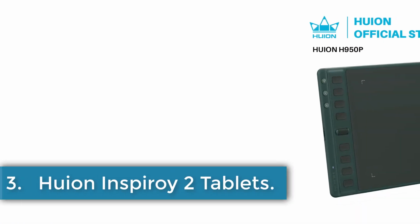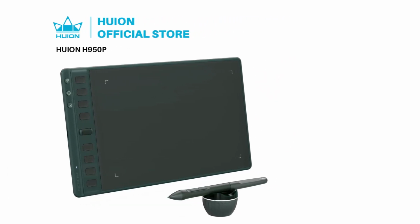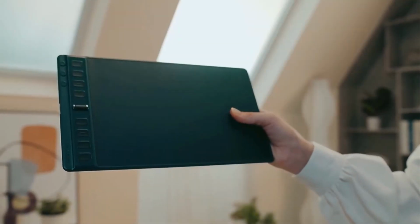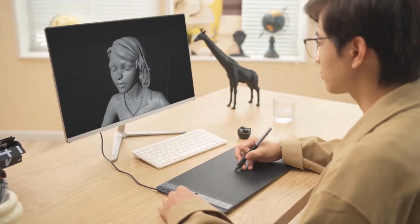Number 3. Huion Inspiroy 2 Tablets. The Huion Inspiroy 2M graphic tablet is a high-concerned chemical-free digital tablet with 8,192 pressure levels and a resolution ratio of 5080 LPI. It comes with a USB interface and is CE certified.